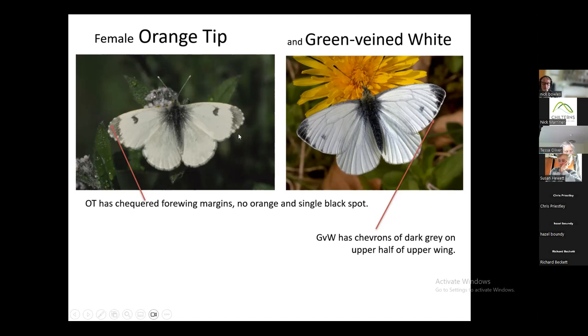This is a female, no, it isn't, this is a male green vein white. It's a male because it's only got the one spot. Look at these triangles coming in. This one is really well marked. So although they are quite black, they're not like the large, where it has a continuous black strip with little triangles on the green-veined white.